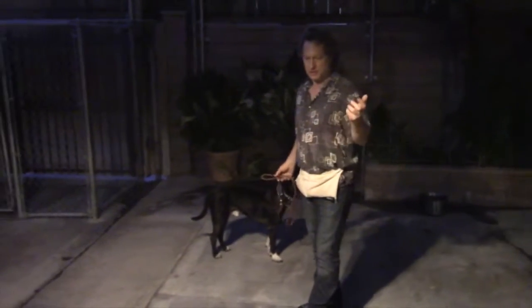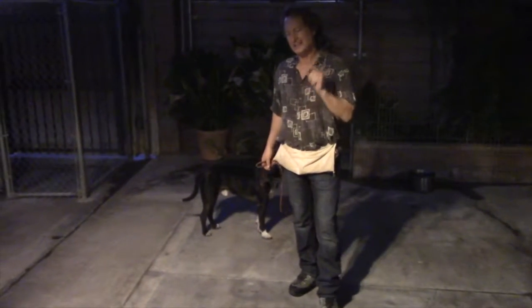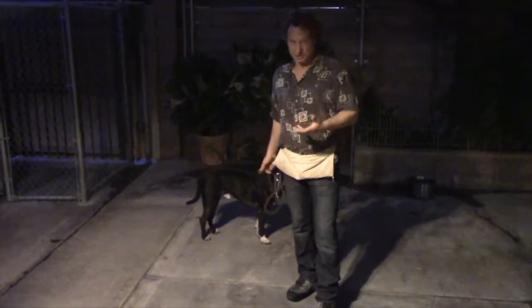The reason you don't release him out of a down stay with just okay, and he pops up and is all excited and jumping around, is because every time we practice a down stay and release him, we want him to be a little bit calmer every time. The byproduct of this training is that he changes 24/7. So we're calming the whole dog down by the way we do the training, and how you release him matters so much, because you need to release him in a calm way so that the calmness he developed in that stay continues on.